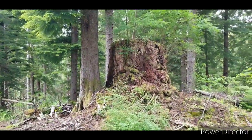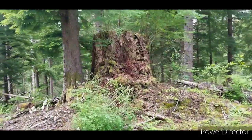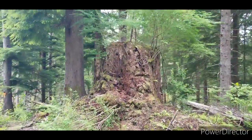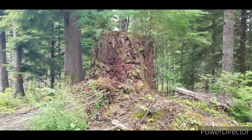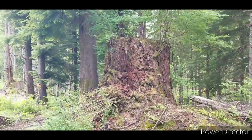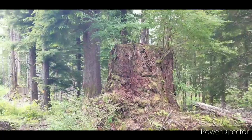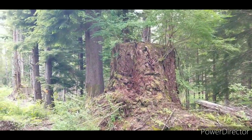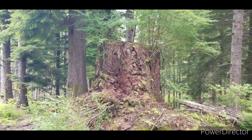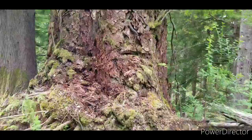And I had to get some video of this tree trunk. Now, there's really no good perspective here. That tree beside it could be 6 inches in diameter, could be 20 inches in diameter. So I'm gonna walk over here and I'm gonna put my hiking stick next to it. Hiking stick is about 4.5 feet long.